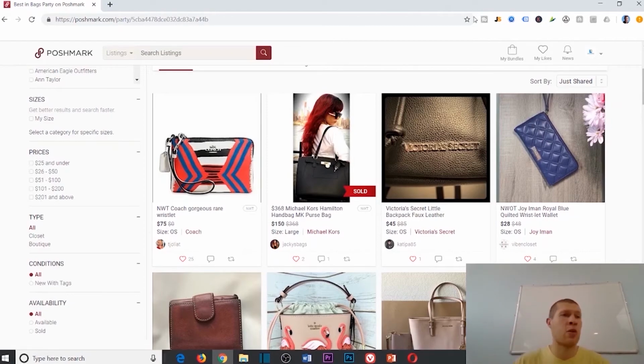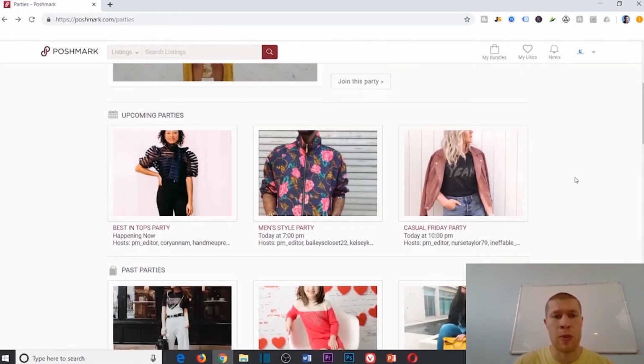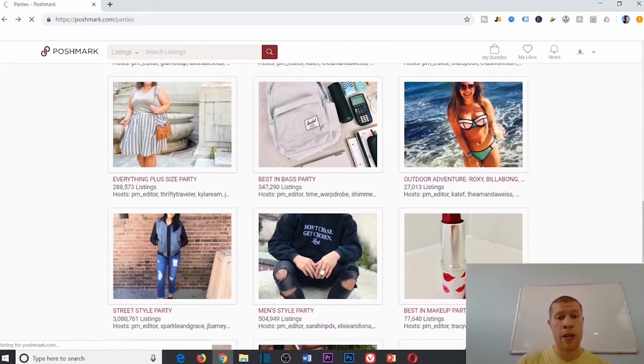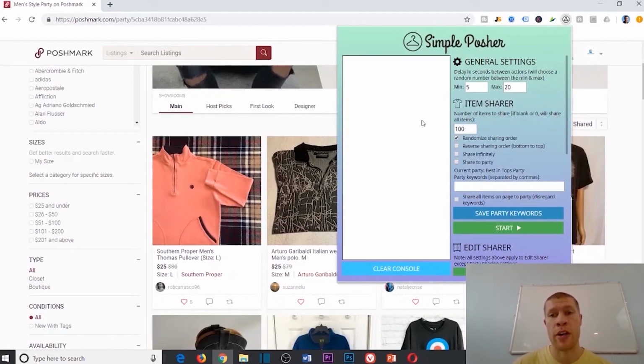So let's go back to a different example. Let's say that you're dropshipping men's clothes specifically. You want to find a men's party, probably the most recent men's party, and you're going to set up your automation to share from the men's party. Now, the very first thing that you need to know about the automation tool with Simple Posher is that you want to appear as a human being and not like an automation tool.